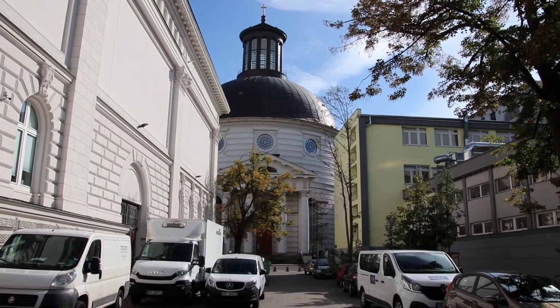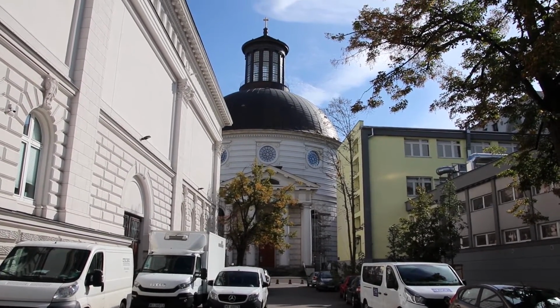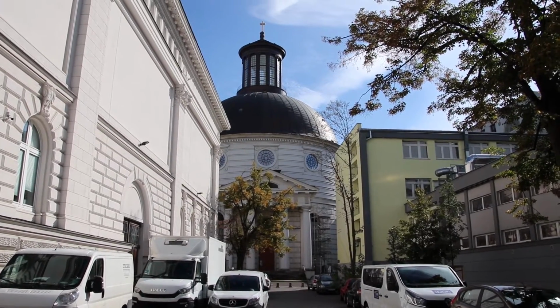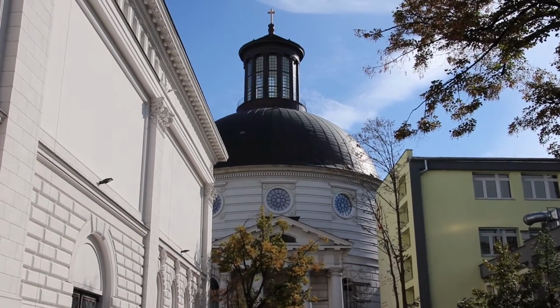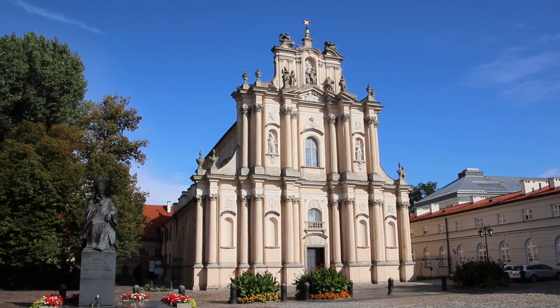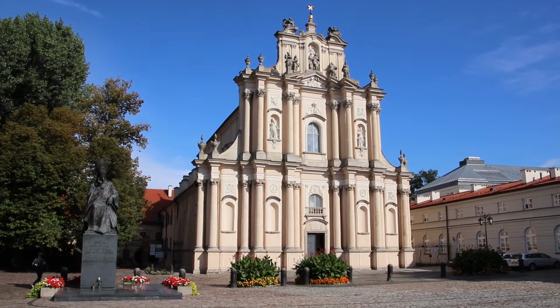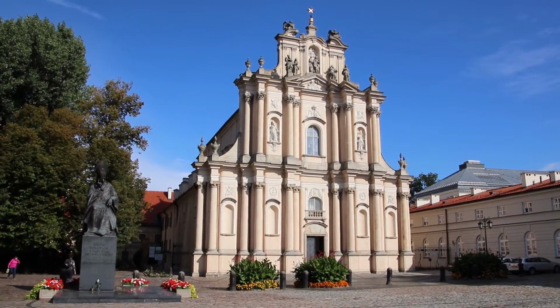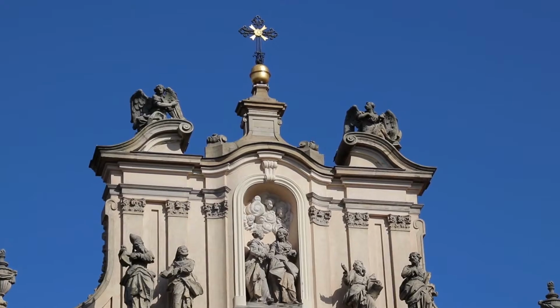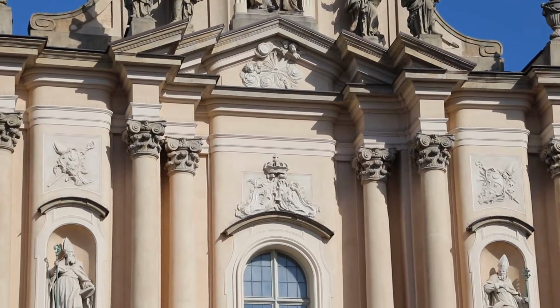There's a lot of really unique churches down here in Warsaw. This one looks almost like an observatory. Well, this is the stunning Church of the Visitantines in Warsaw's Old Town, as I'm approaching the entrance right now. Very beautiful 18th century church. You can see that the level of intricate detail on this church is quite incredible.